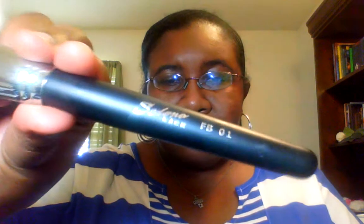Today is kind of a collective haul. I have a lot of different things to share with you. The first one is kind of a miniature brush review. This brush, I got it from Sedona Lace.